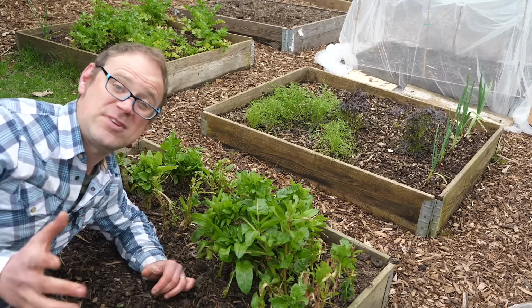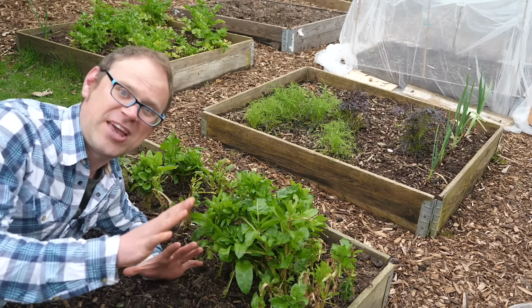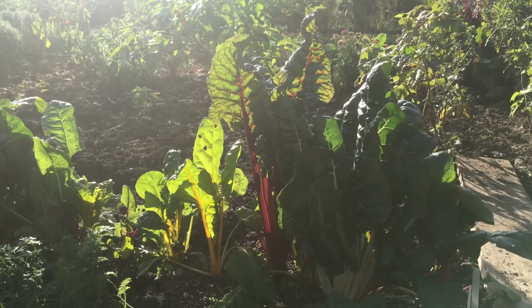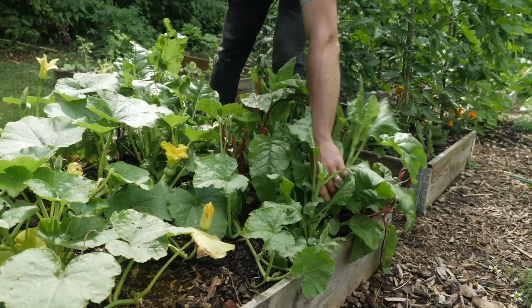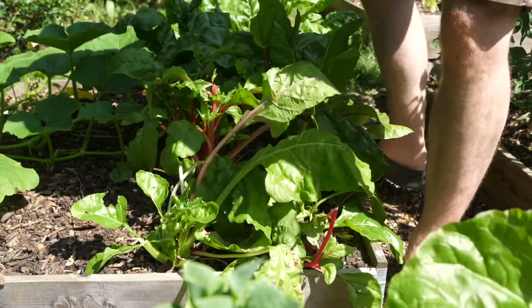Look, I know I've got a habit of banging on about chard, so I will keep this brief, but please don't forget to include 1 or 2 rows of beautiful leafy chard for many, many months of fresh spinach-like greens.